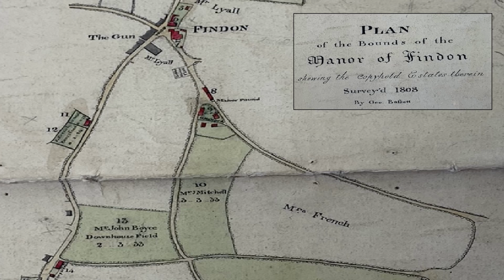Now, this gorgeous plan of 1808 shows the estates of the Lord of the Manor of Findon. You can see the buildings drawn in red and grey, and you can see in green the copy holders who paid rent to the Lord of the Manor. John Boyce, at the bottom, was a copy holder of Downhouse Field, measuring 2 acres, 3 perches and 33 roods.